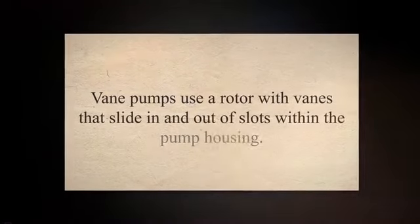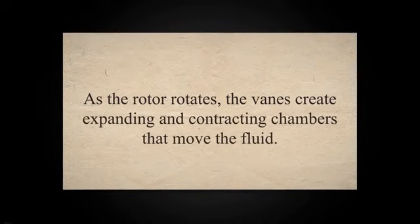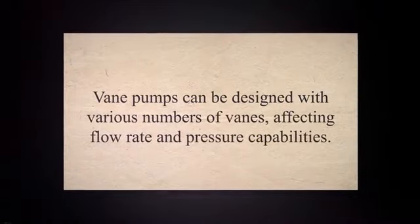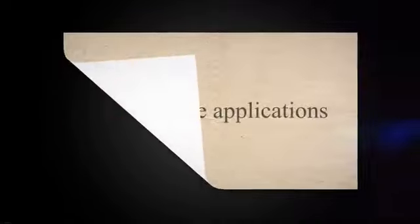Vane pumps use a rotor with vanes that slide in and out of slots within the pump housing. As the rotor rotates, the vanes create expanding and contracting chambers that move the fluid. Vane pumps can be designed with various numbers of vanes, affecting flow rate and pressure capabilities. Hydraulic systems, automotive applications, refrigeration.